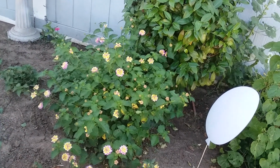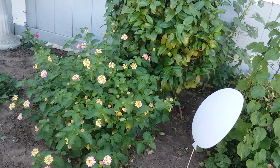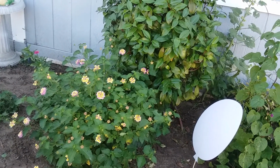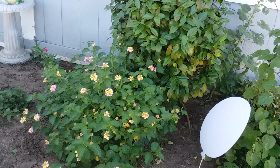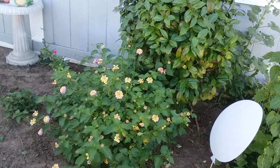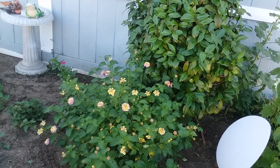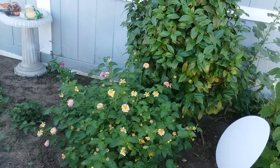Mama, how many times have we cut that thing down to nothing? I've cut it down probably 20 times at least. More than that, I guess. But it just comes right back up. It is very hardy. It'll bloom if you don't cut every bloom off. So I just let it bloom and keep it cut as much as I can.